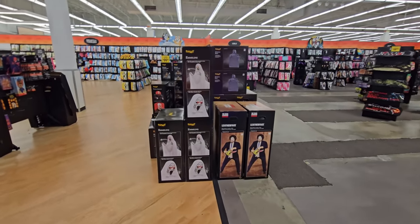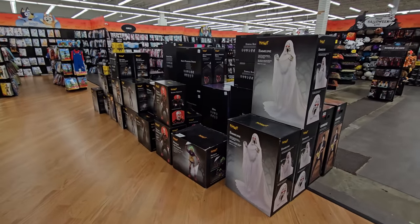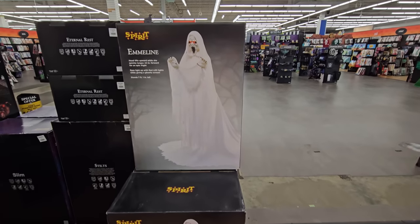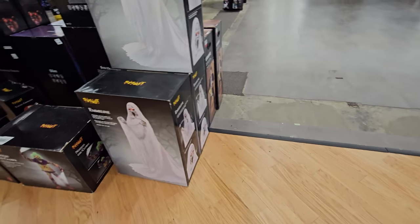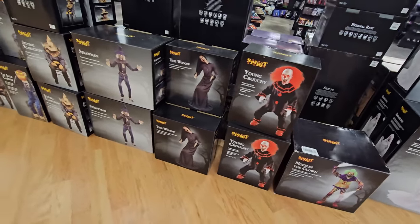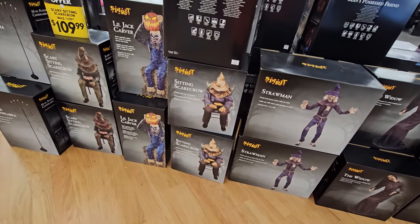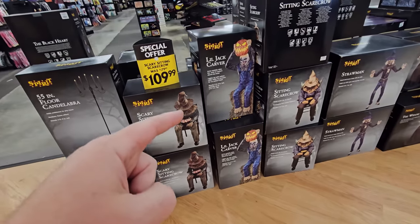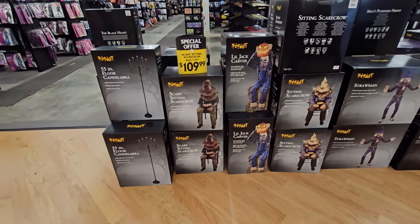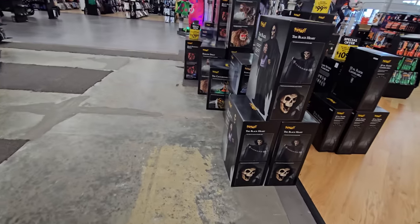All right, let's come on out here, guys, and take a look at this ginormous stack of animatronics here. Oh my gosh, they have so many. All right, off the bat, we have Emmeline, and not only do we have one, but we have 1, 2, 3 Emmelines. We have a Hot Nozzles, we have 2 Young Crouchies, 2 The Widows, 2 Strawmans, a whole stack of Sitting Scarecrows. We have 2, actually I think we have 3 Little Jack Carvers there. We have Scary Sitting Scarecrows. We have the 55-inch Floor Candelabras. Those aren't actually animatronics, but they are cool.